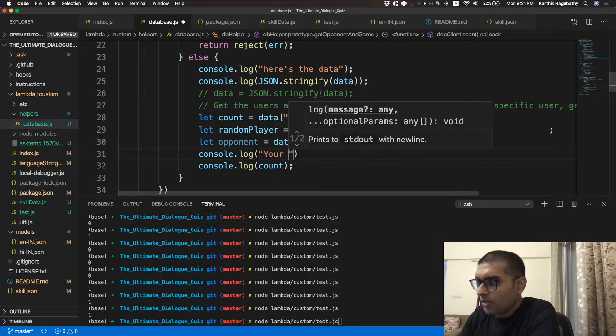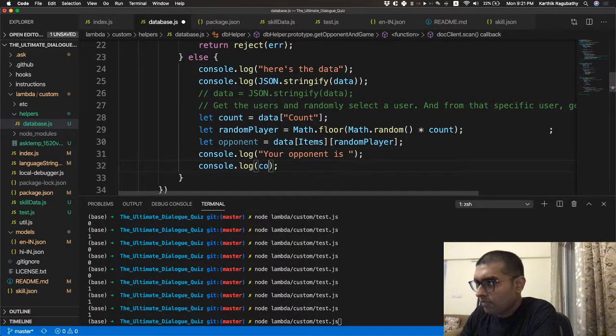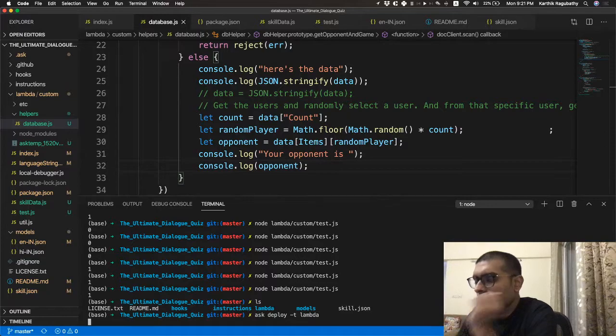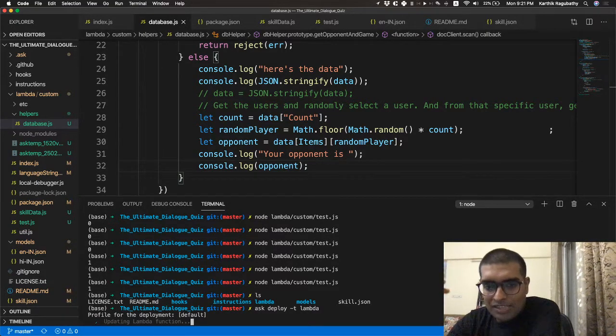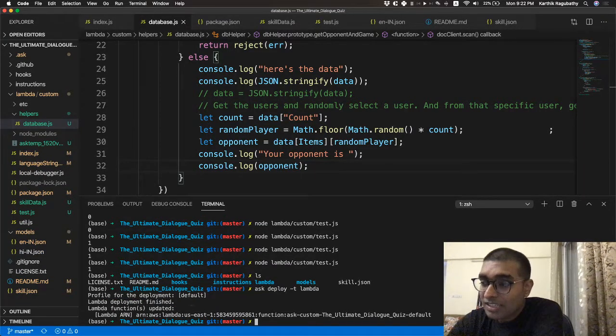console.log, your opponent is opponent, right? Exactly. So that's something I learned today. And most of the times what happens is I just copy paste this code right off the bat and not delve deep into it. But this stream helps me kind of deep dive into stuff like this and just figure out what it is. So I think that's a win-win.